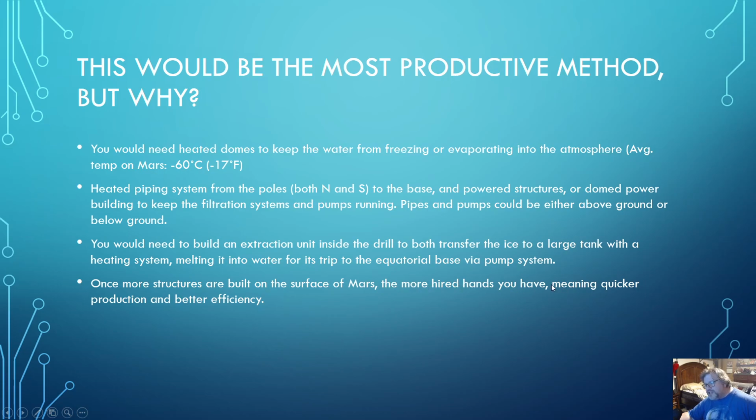Once more structures are built on the surface of Mars, the better. Which means the more hired hands you have, means quicker production and better efficiency. You need to build these structures around the work area. That way it won't be that hard to get to where the work area is. The hired hands can just bunk in maybe, let's say, team bunkers, or they could also have their own personal apartments. Either way, the closer they are, the better.